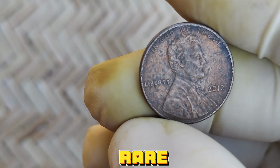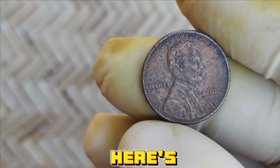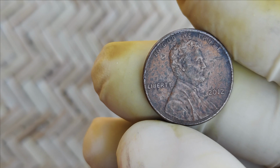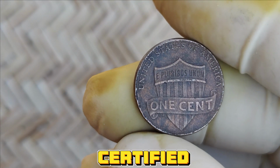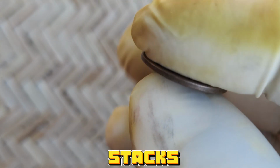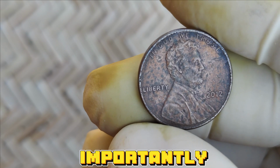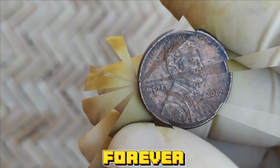How you can profit from rare coins. So, how can you start making money with coin collecting? Here's what you need to do: check your pocket change. You never know what you might find. Look for rare errors. Use a magnifying glass to spot mistakes. Get your coins graded. A certified coin is worth much more. Sell at auctions. Websites like eBay, Heritage Auctions, and Stack's Bowers are great places to sell valuable coins. And most importantly, never overlook a penny. It might just change your life forever.